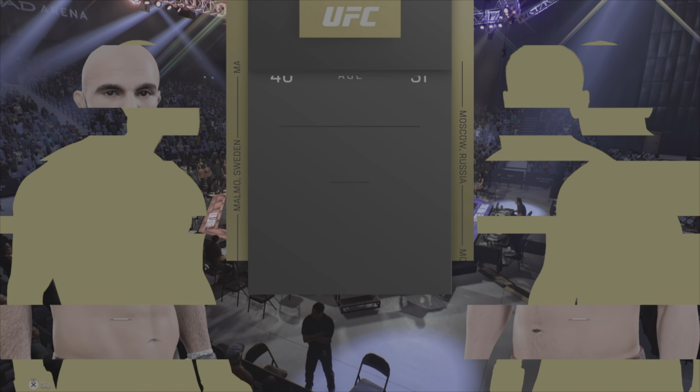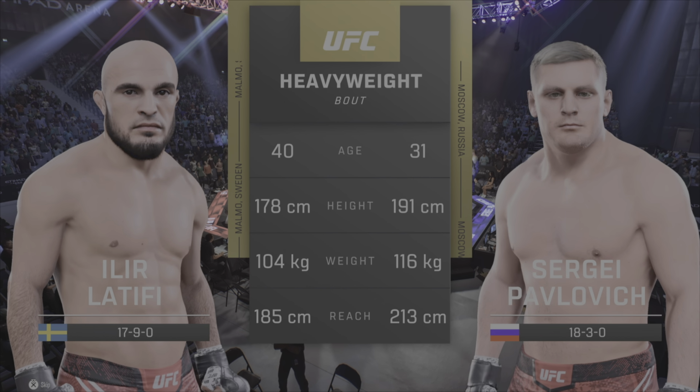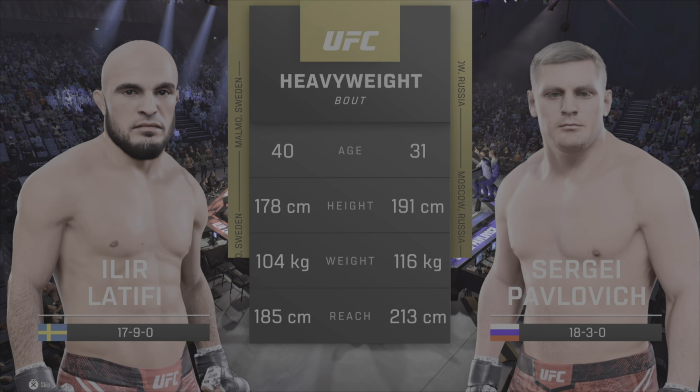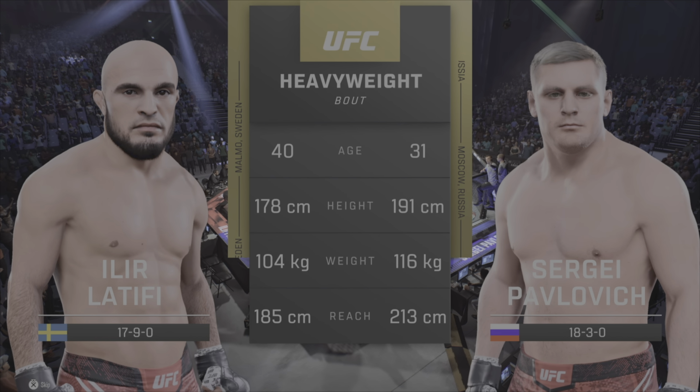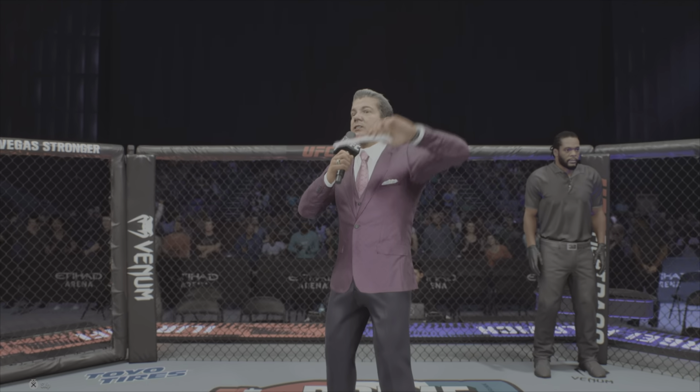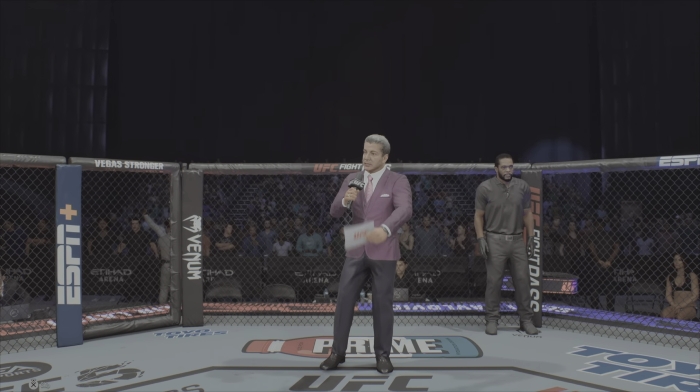And now our tale of the tape for this heavyweight fight. Now for the official introductions, the veteran voice of the Octagon, Bruce Buffer. Ladies and gentlemen, this fight is 3 rounds in the UFC heavyweight division.